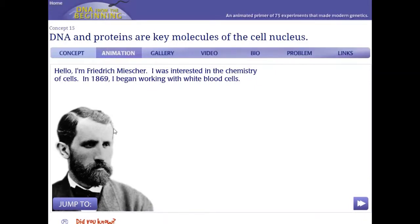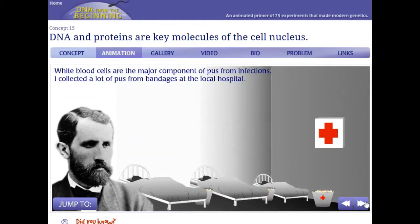This is Friedrich Miescher, the man who discovered DNA, and his writing is just like an autobiography, written in the animation. "I was interested in the chemistry of cells. In 1869, I began working with white blood cells. White blood cells are the major component of pus from infections. I collected a lot of pus from the bandages at a local hospital."